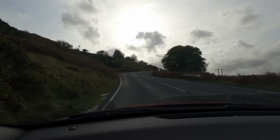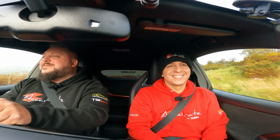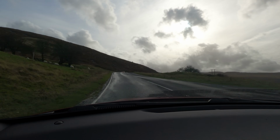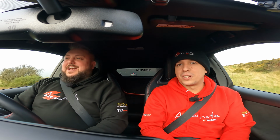Jesus Christ. Oh man, this thing feels so quick. And because you've got the ground clearance. Oh, yes! What a car. Sorry, I'm lost for words a sec. I'm so trying to focus. Oh my God, this thing grips so well. I will speak in a sec, I promise. Man, that gets your adrenaline pumping.